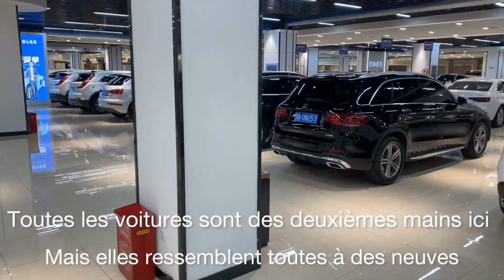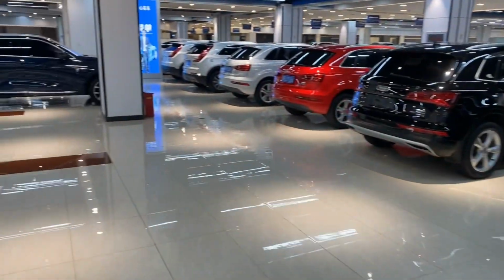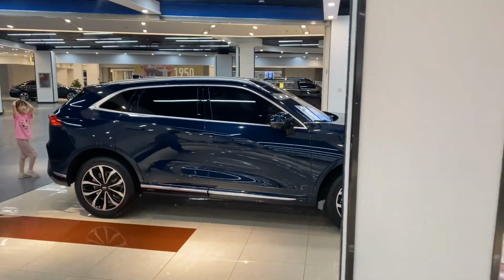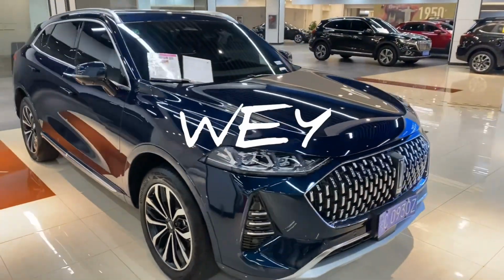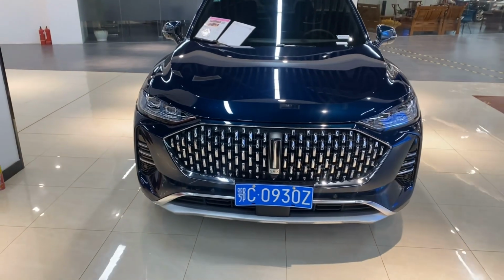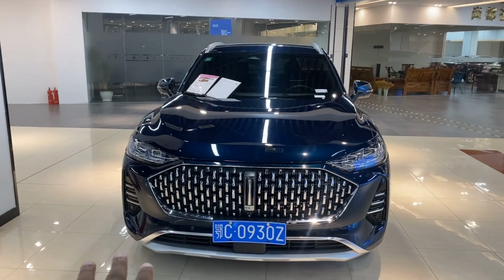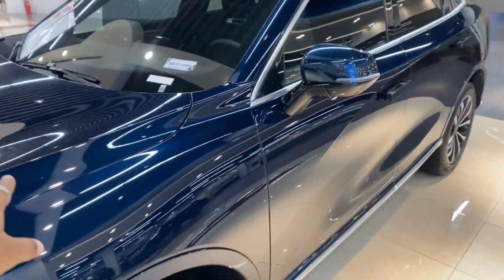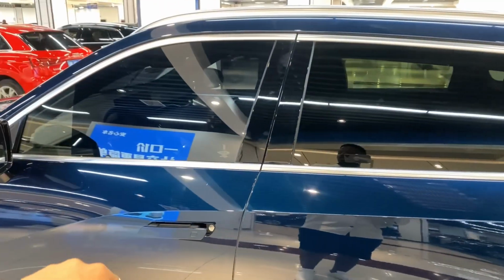Second-hand cars. Look at those second-hand cars. Look at those brands. They look brand new. Everything here looks brand new. I think this is the one. This is one of the best Chinese cars that I've seen since I'm in China. The brand name is Wei. This car also is beautiful. So look at it. Look at the front part. You see the beast? How it's coming, and this is a 2021 car.